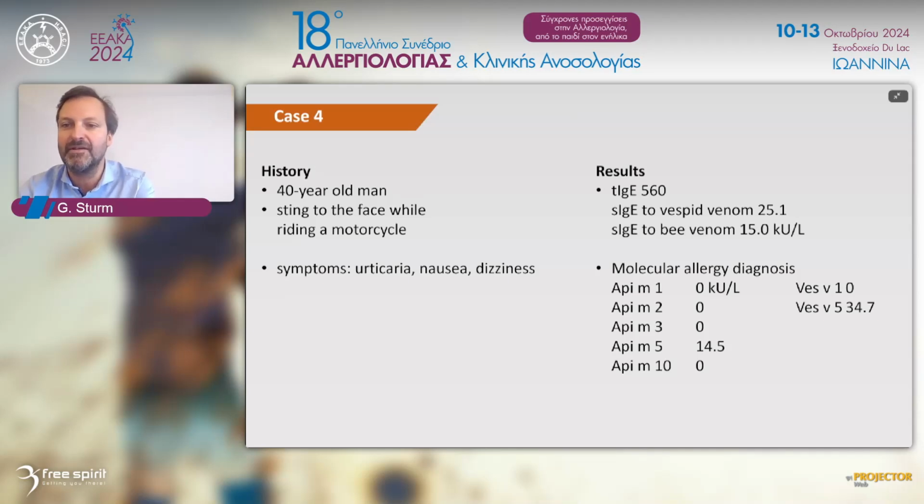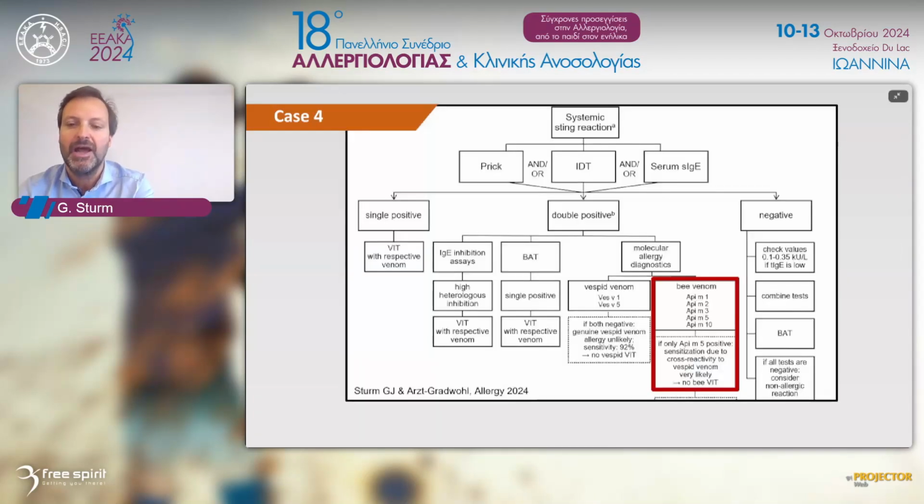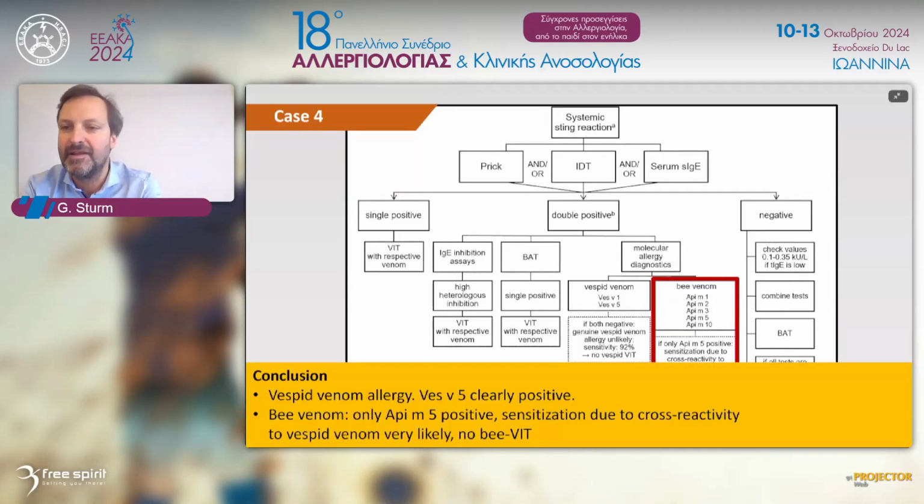So this is the only case where molecular allergy diagnosis can be helpful. When we look again at the cross-reactive allergens, it could be hyaluronidase, Api m 2, Api m 5, and Api m 10. We just have Api m 2 and Api m 5 for differentiation. But when we look at the diagnostic algorithm recently published, this is the only case. If only Api m 5 is positive, we can assume that this sensitization is mainly due to cross-reactivity to vespid venom, due to cross-reactivity of the dipeptidyl peptidase.